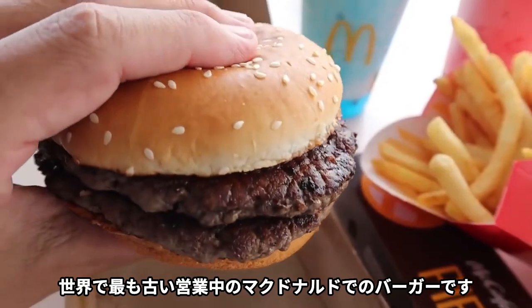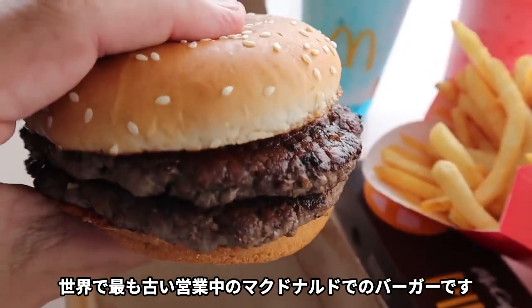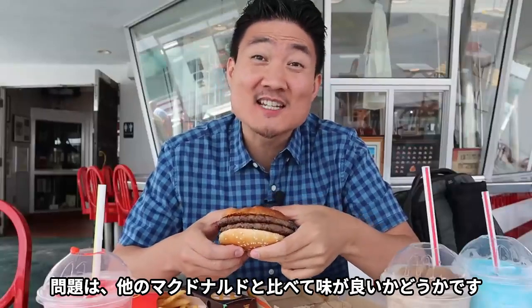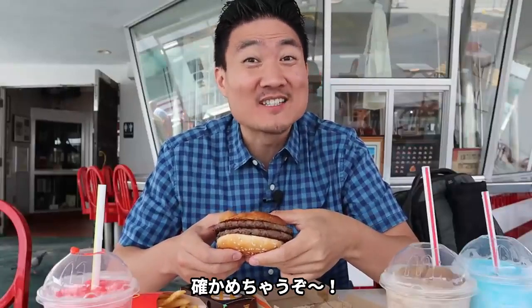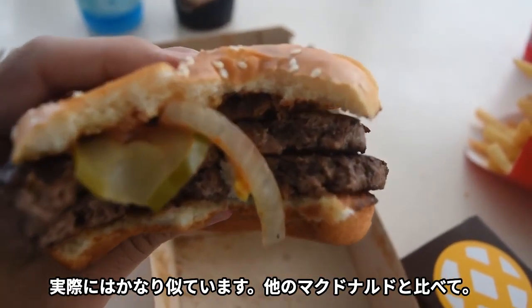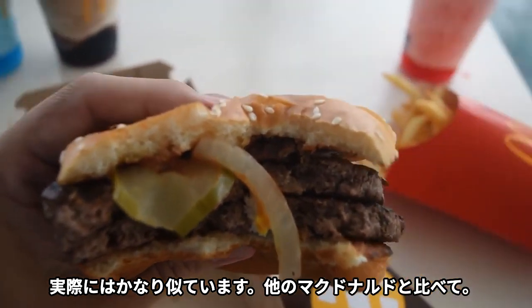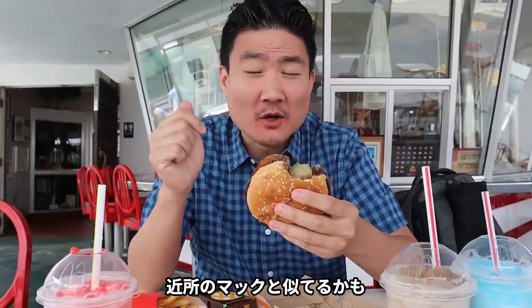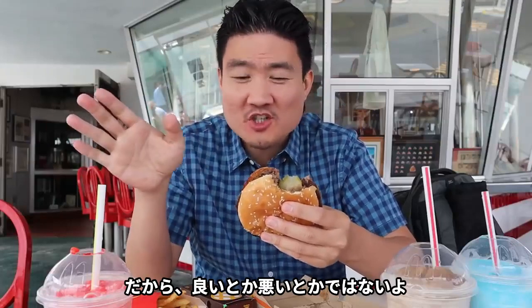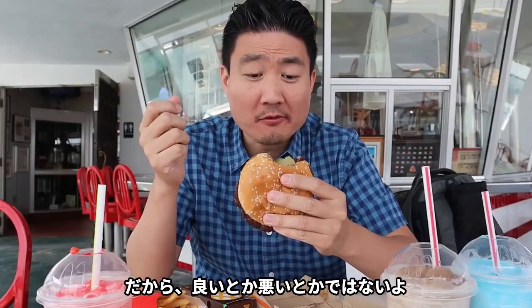The burger at the oldest operating McDonald's in the world. Now the question is, does it taste better than the other McDonald's out there? I'm about to find out right now. It tastes actually pretty similar to the other McDonald's out there, just like the one even around in my local neighborhood as well. So it's not better or worse based on what I'm trying right now.